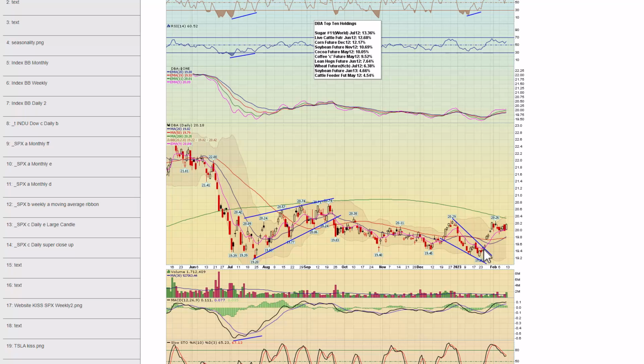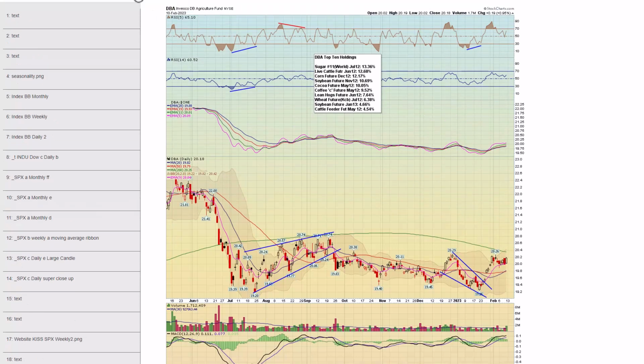A couple weeks ago, we showed a falling wedge here. That was a nice early entry. And if you want to give it room, just have some sort of stop in place. Looks decent. I like the longer term charts.